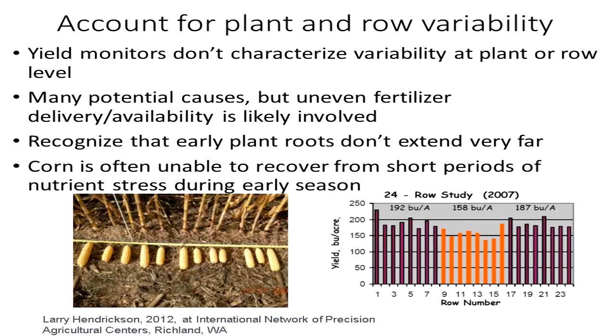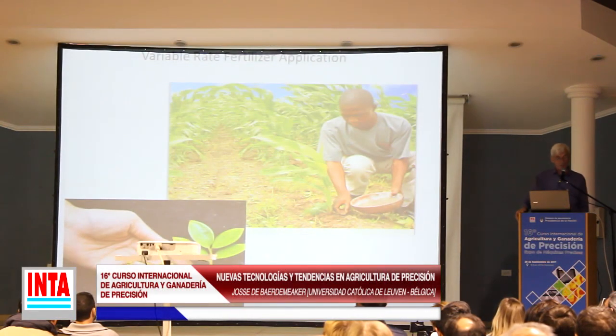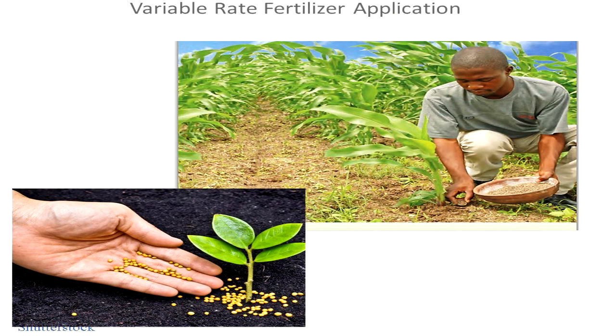So there is a growing interest in variable rate application, where you do the application very close to the plants itself and you treat plants or rows each individually.